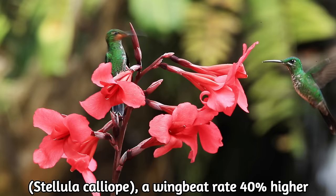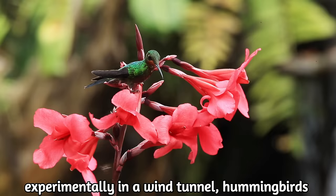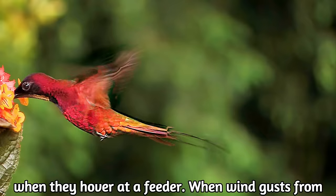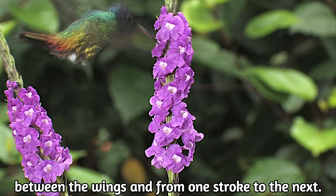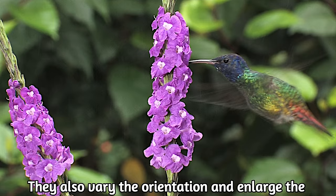During turbulent airflow conditions created experimentally in a wind tunnel, hummingbirds exhibit stable head positions and orientation when they hover at a feeder. When wind gusts from the side, hummingbirds compensate by increasing wing stroke amplitude and stroke plane angle, and by varying these parameters asymmetrically between the wings and from one stroke to the next.